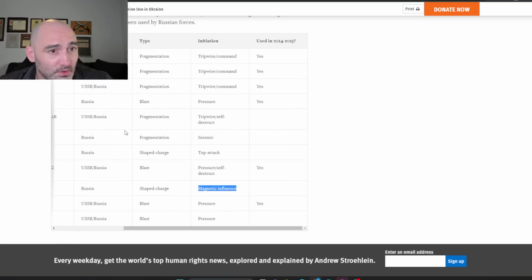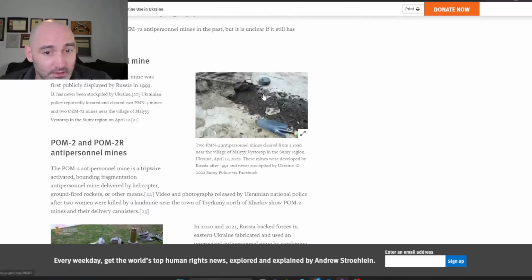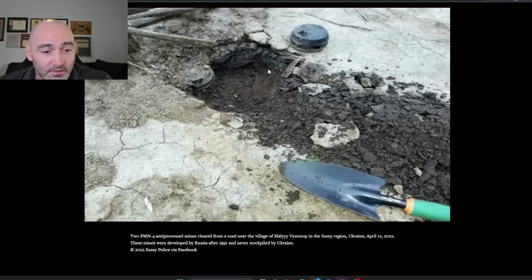So having broke this down, what do some of these mines look like? Well, as you can see, here's an example of two PMN-4 anti-personnel mines. You can see them buried under the pavement or concrete here. And it looks like just a fallen tree and some disturbed dirt and concrete. But in fact, it was concealing an anti-personnel mine, a PMN-4.